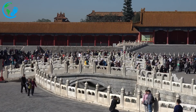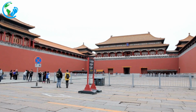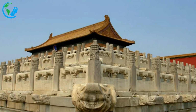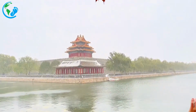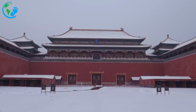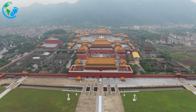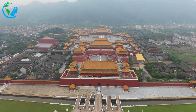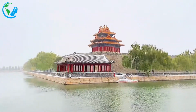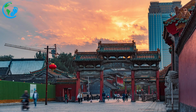The Forbidden City was built with a perfectly symmetrical layout, strictly organized along a central axis, stretching from the Meridian Gate in the south to Jingshan Hill in the north. The complex's two main sections serve both administrative and residential purposes, while reflecting feng shui principles and the philosophy of yin and yang.